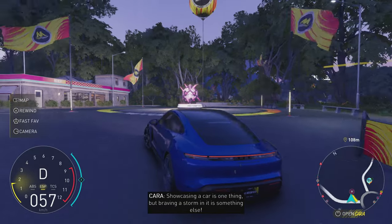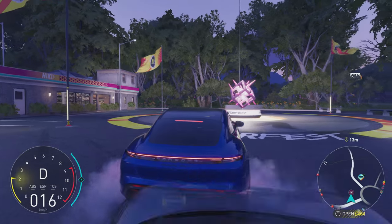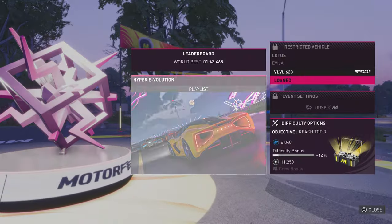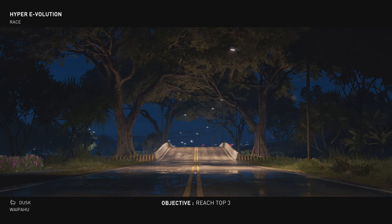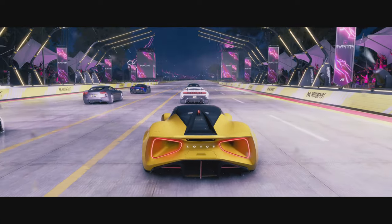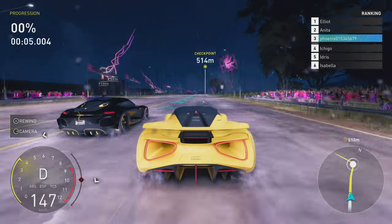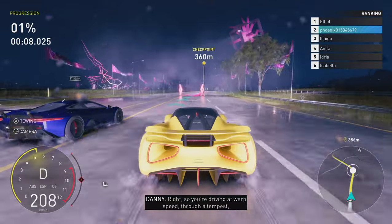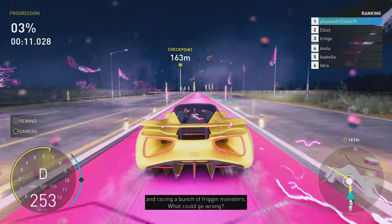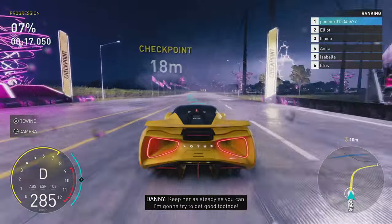Showcasing a car is one thing, but braving a storm in it is something else. Good luck, driver! So you're driving at warp speed through a tempest and racing a bunch of friggin' monsters. What could go wrong? Keep her as steady as you can. I'm gonna try to get good footage.